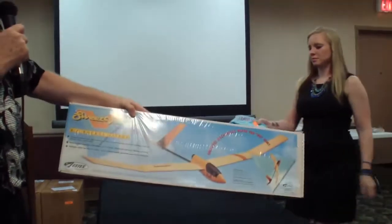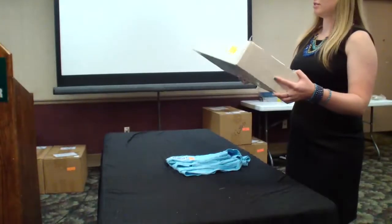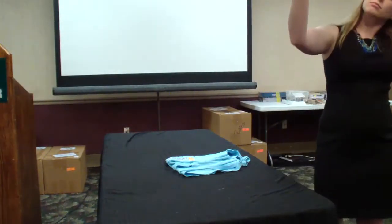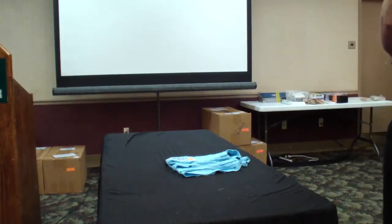It's before my time, but let's throw it out there. Number seven. How about $50? Somebody give me $50. What is this, an RC glider? Yes, rocket glider. It is an RC glider. Okay. $50. Anybody give me $50? We got $50 up front. How about $60? Come on, I only want $60 for this beautiful glider.